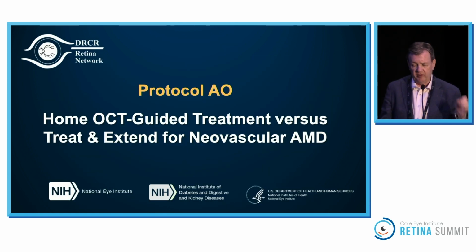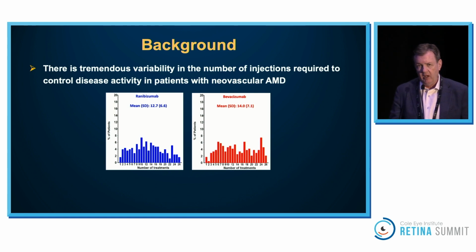Okay, Protocol AO is the last one I'm going to cover: home OCT guided treatment versus treat and extend for neovascular AMD. So, of course, I have to start with the CATT slide, right?